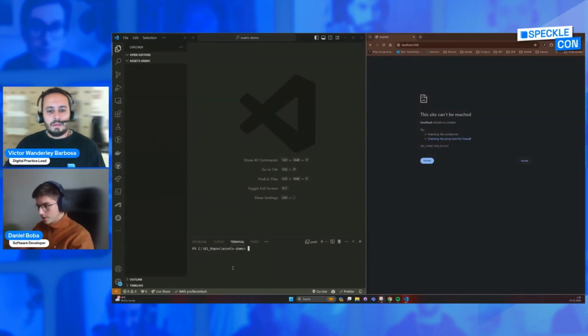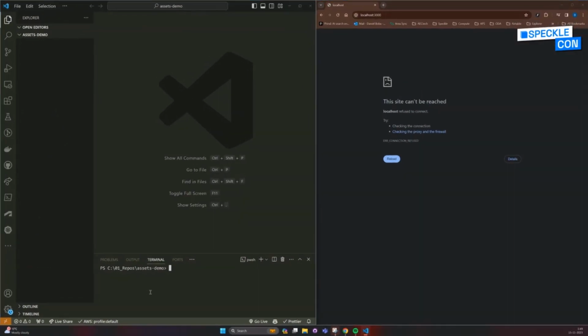Okay, so we're going to use this framework called Nuxt, which is built on top of Vue.js and allows you to build full stack applications. So you have front end and back end in one app, which is pretty convenient, especially for smaller teams. So yeah, I will get into it right away.